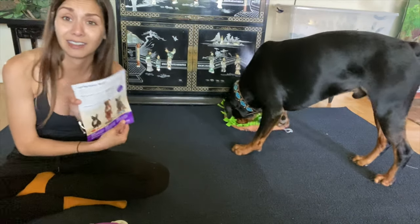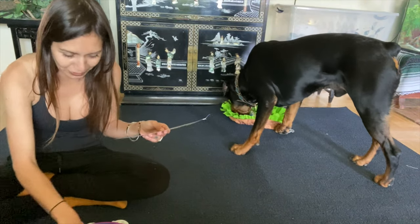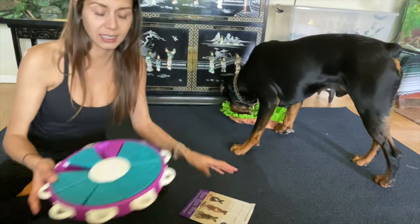Ooh, so I did get him the most advanced one. Hopefully he will be able to figure this out. Hopefully I will be able to figure this out. It looks like this.